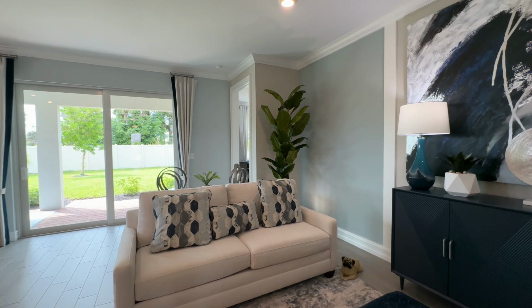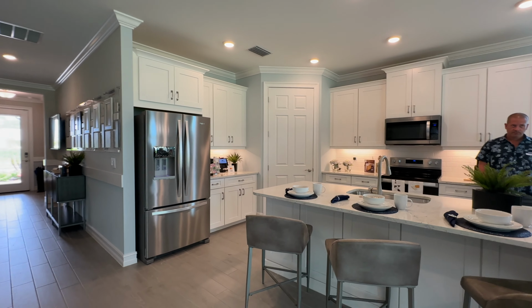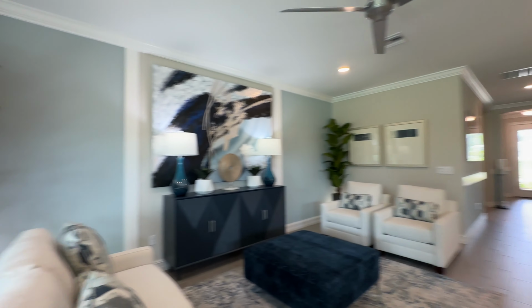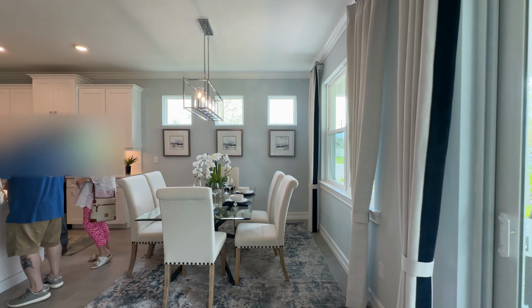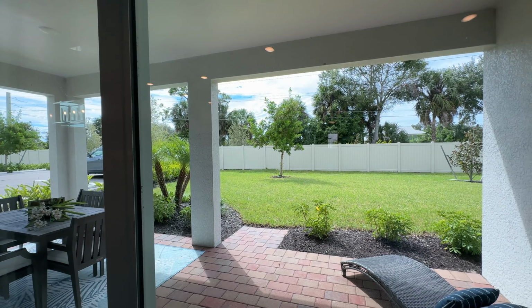So it's the same. That's the living space. Same flooring. It's an exact match. We have the kitchen area. Chair rails. Crown, yes. Chair rail, no. Vertical boards, no. Blue paint. And as we continue, here is the dining space. And outdoor living, a nice, large covered lanai.